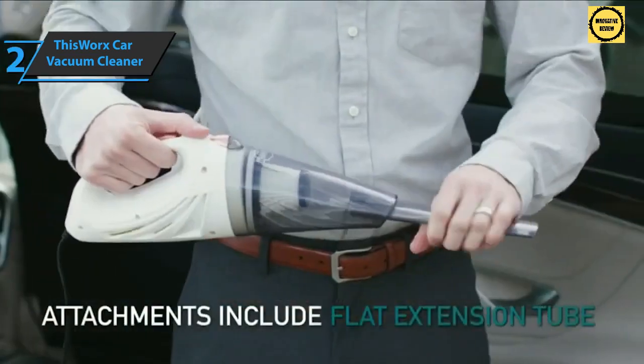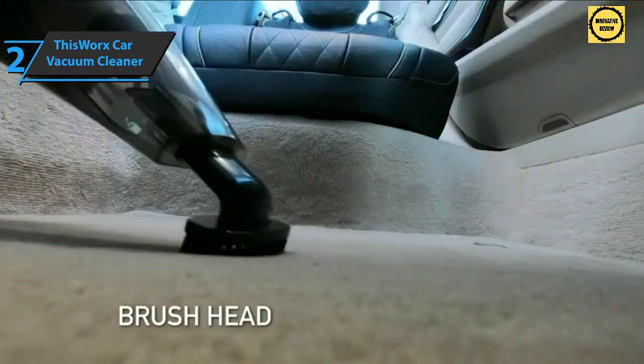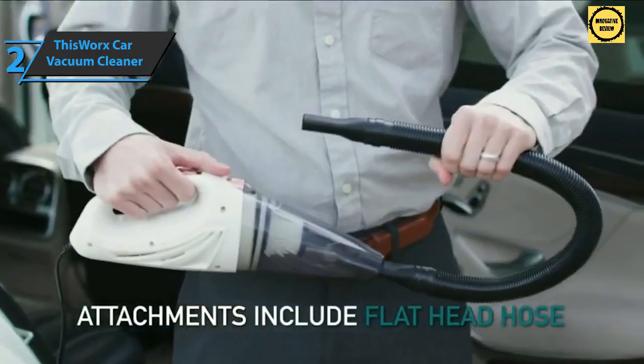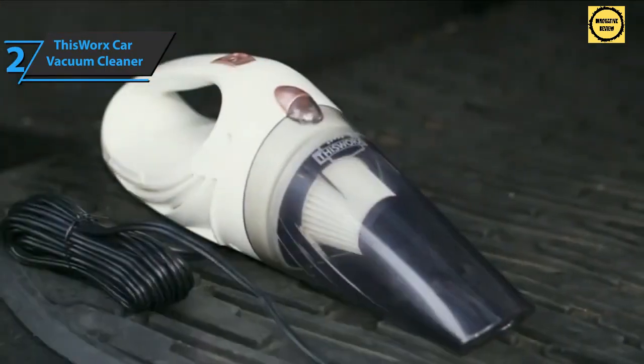As for the shortcomings, users are almost completely satisfied with this car vacuum cleaner and point out that there are no objective shortcomings that need to be mentioned. The device comes in the size of 13.4 by 4 by 4.3 inches, as well as a weight of 2.4 pounds. Good stuff, highly recommended.